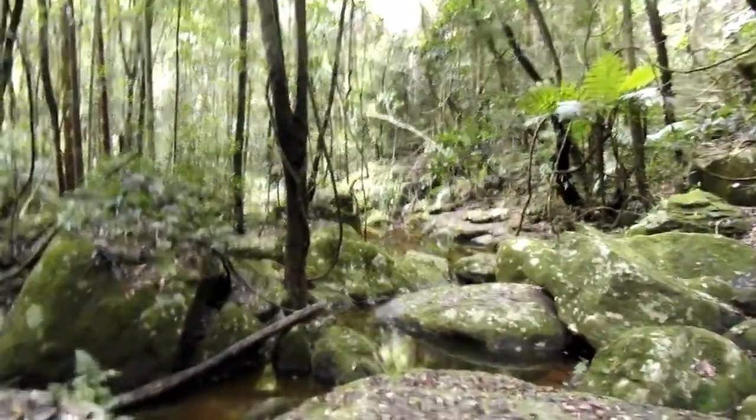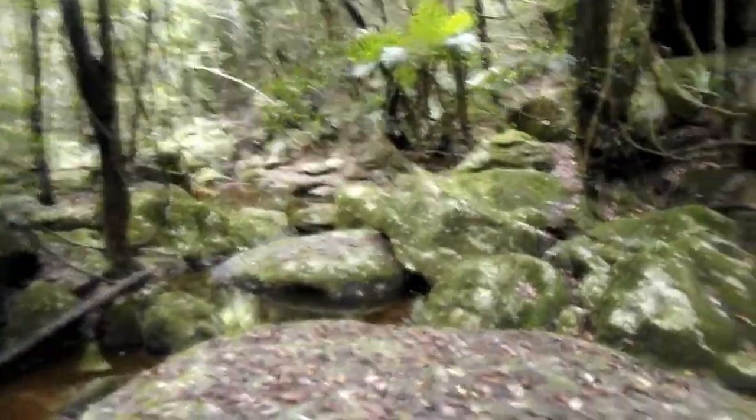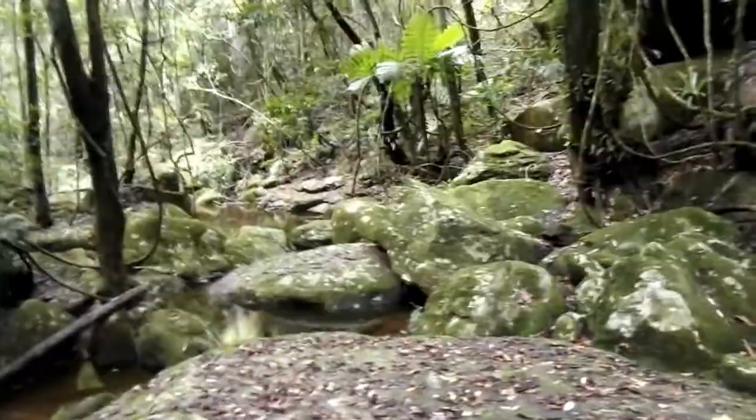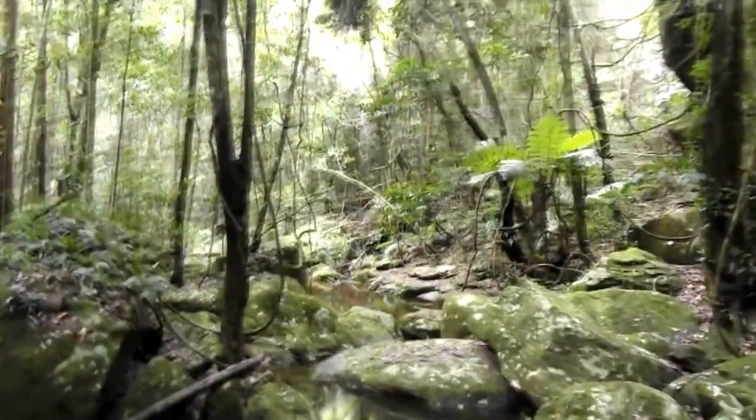Okay, definitely not an easy one down. There's a lot of moss on the rocks, so I'm guessing she's going to be pretty slippery over them. So definitely going to be careful. Oh my god, look at this. So that there's where I came down. And yeah, definitely not an easy one.